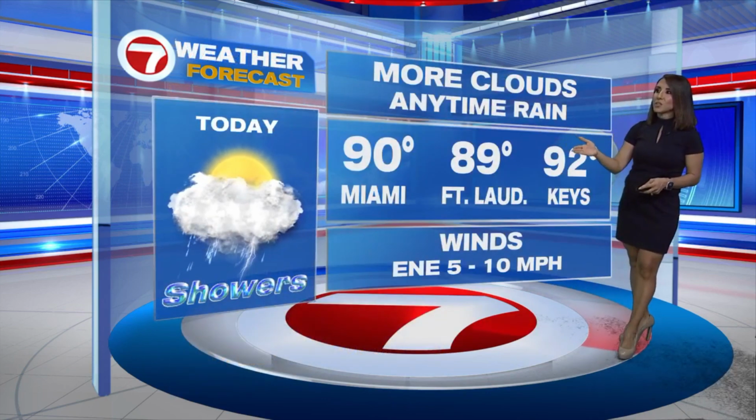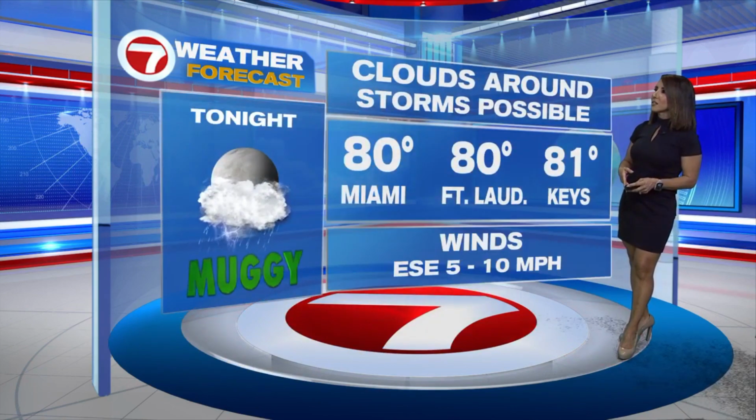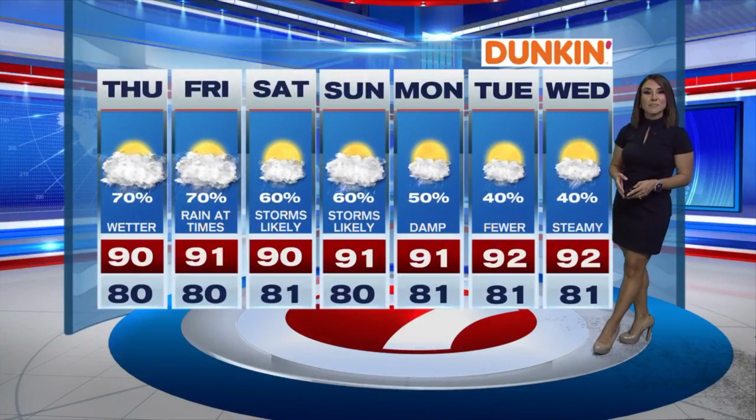Look for highs to range between 89 and 92 degrees. Anytime rain through tonight. Lows in the 80s with a decent rain chance in the forecast at least through Sunday. And that's your 7 on 7.